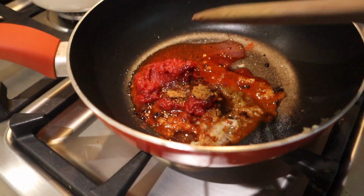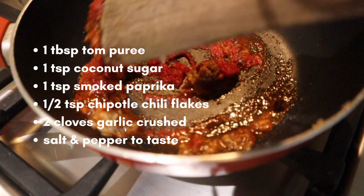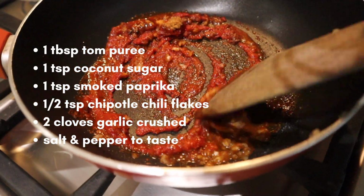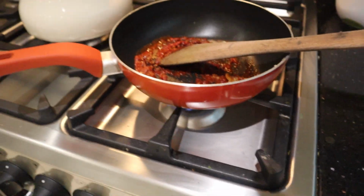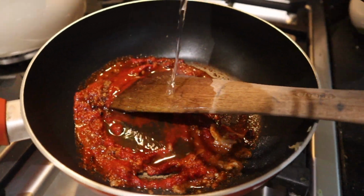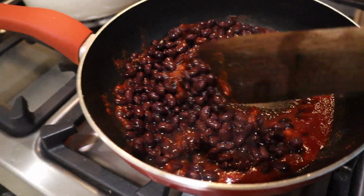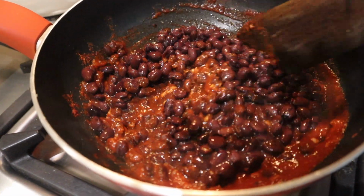So all that I've added into this frying pan is around 1 tablespoon of tomato puree, 1 teaspoon of coconut sugar, 1 teaspoon of smoked paprika, half a teaspoon of chipotle chili flakes, 2 cloves of garlic crushed, and also salt and pepper to taste. Then I'm just going to fry this off, adding a bit of water as necessary to stop it from sticking, and then I'm going to add a tin of organic black beans and just cook those through.